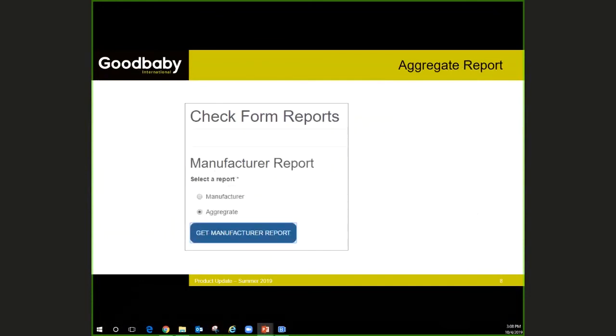But we don't just get our manufacturer report. We actually get another report called the aggregate report. And this allows us to look at trends across all of the seats coming in. We do not get to see the manufacturer of the seat or the specific model of the seat anymore. So that information is gone. All we see is what type of seat it is. Was it a rear-facing convertible, a forward-facing with harness, a booster seat, etc. But it gives us that opportunity to kind of compare.